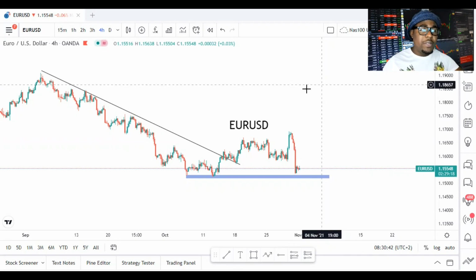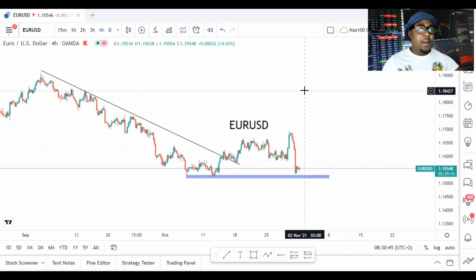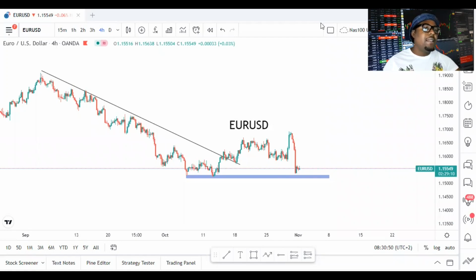So now we are on Euro USD, and we're using the 4-hour time frame. I hope you can see that. I'm just using Zoom today because I want to use the webcam, and the video is much clearer than the other one. So what do we see here? Let me just use our normal, let's see.